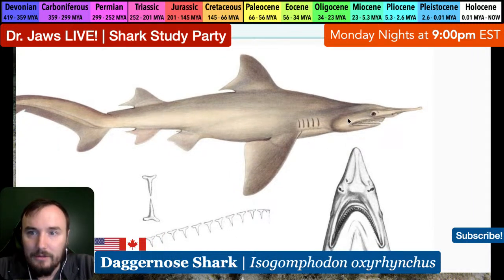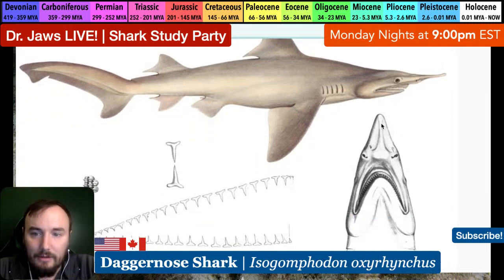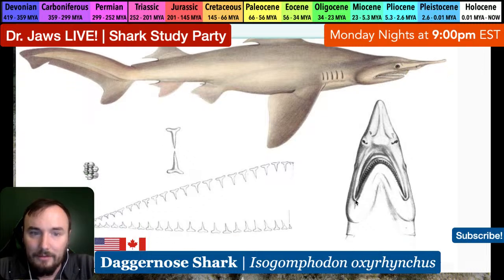So here we have the shark with its famous dagger-like snout. Again, the broad pectoral fins. This one is a male individual. You can kind of see the clasper behind the pelvic fins right there. Nice underside. This is an excellent scientific drawing of the underside of the snout.